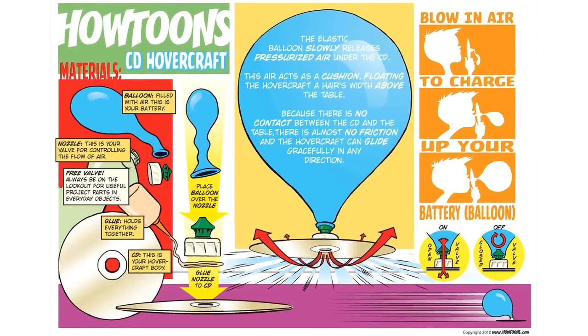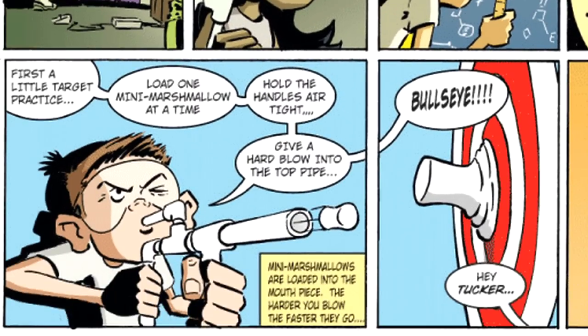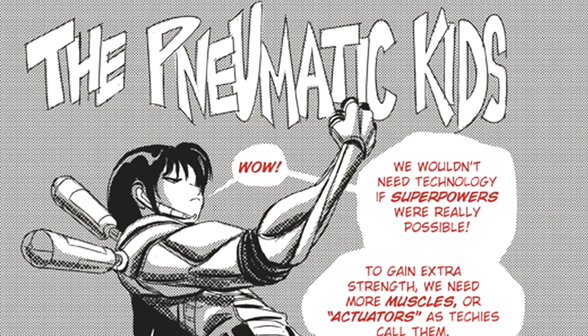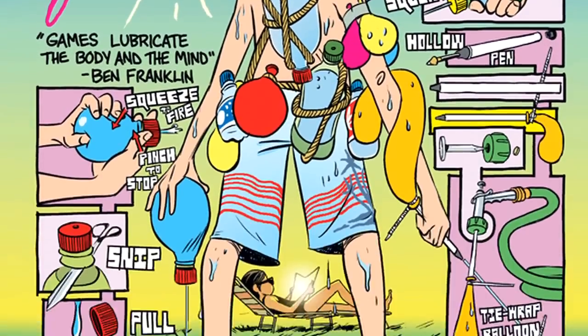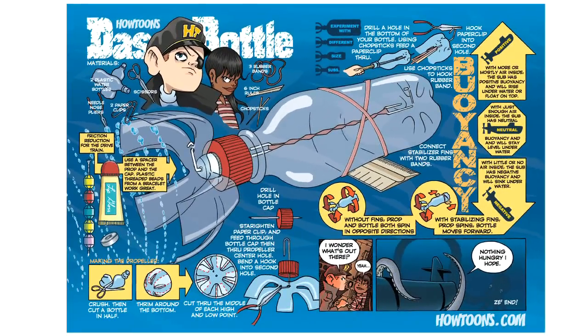There's Howtoons on building a hovercraft, creating a marshmallow shooter, building a zoetrope with a CD and some chapstick. There's even an art project for building cool pneumatic air-powered muscles. We love how they combine literacy, comics, and science into one package. It's a fantastic, easy way for kids of all ages to get started as designers.